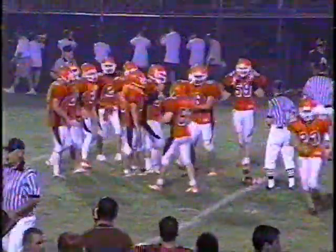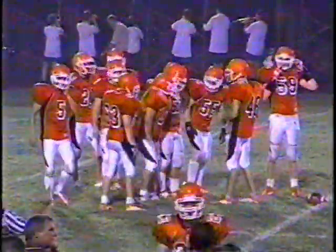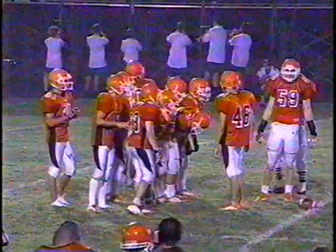Throws, and it is complete. Tackled short of the first down. Davison on the tackle. I'll tell you, David Rudder got excellent pressure on Harris that time. I believe that was Brett Chambers on the reception for Athens. And it was Chambers. 9-yard pickup for Athens.